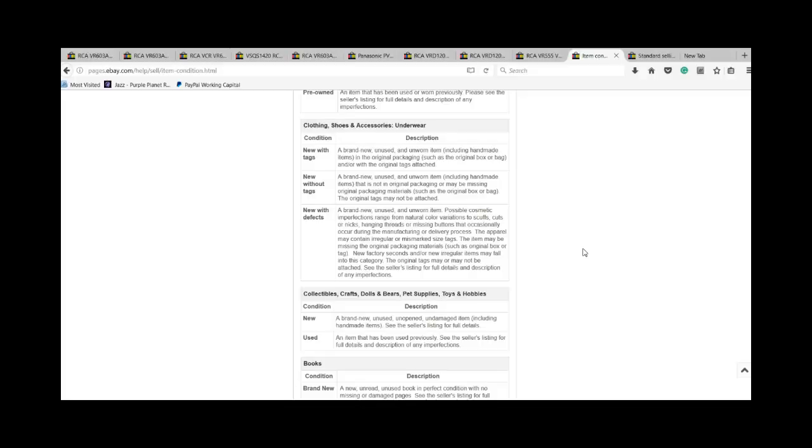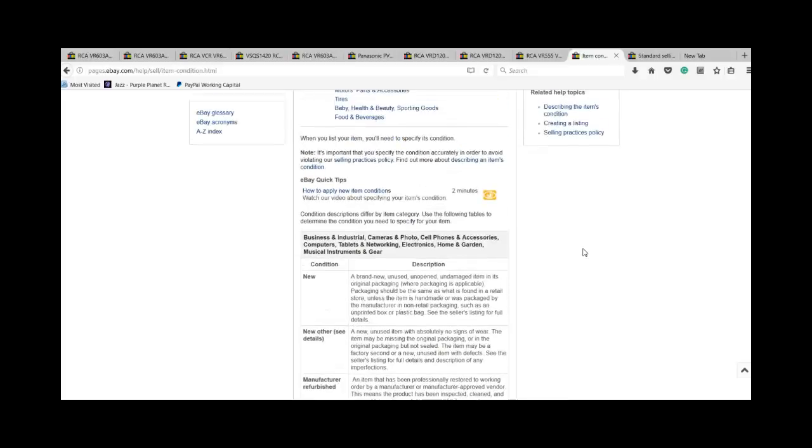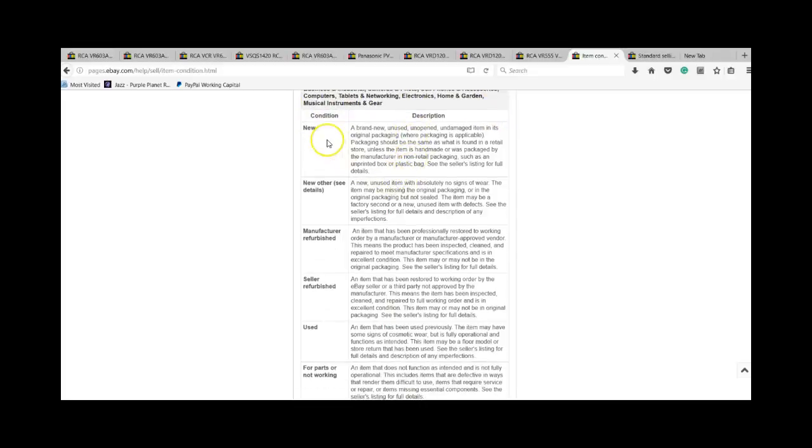And I wanted to show you that based on what type of item that you are listing, it will give you different options for condition, because condition is something you have to address. So these are electronic items, basically. It also includes home and garden, but most of these are going to be electronic items. And these are the conditions, and the explanation, which we won't go through. I just wanted to touch on the fact that some of these conditions look different from category to category.